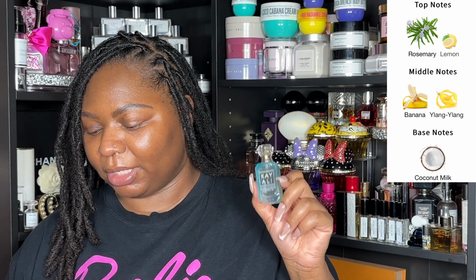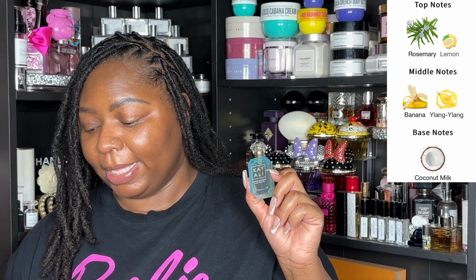And this is rosemary, wild lemon, starfruit, banana blossom, ylang ylang, and coconut milk. And honestly, this is one of those that I was least looking forward to. I was most looking forward to the sweet banana and lemon sugar, and then Ylang Cocoa, and then Marrakesh.